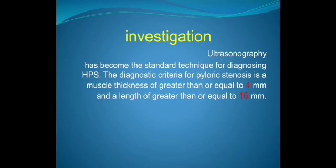Investigation: what do we have to do for such a baby? To confirm the diagnosis of pyloric stenosis, the gold standard investigation for this case is ultrasound. The radiologist should show the muscle thickness of the pylorus. A thickness of 4 millimeters or more, and a length greater than or equal to 16 millimeters, is diagnostic for pyloric stenosis.